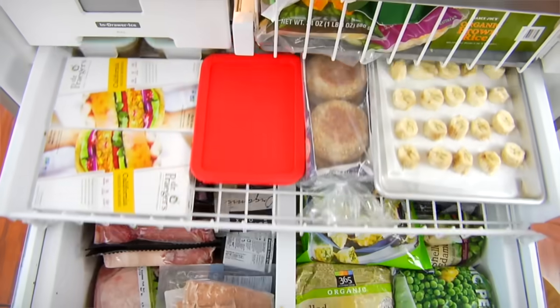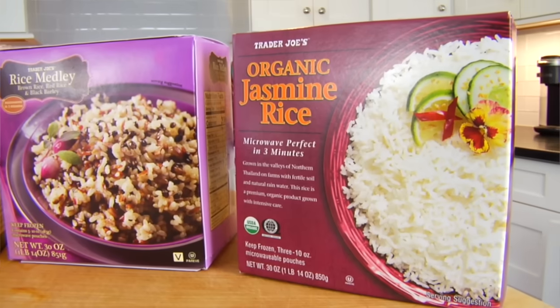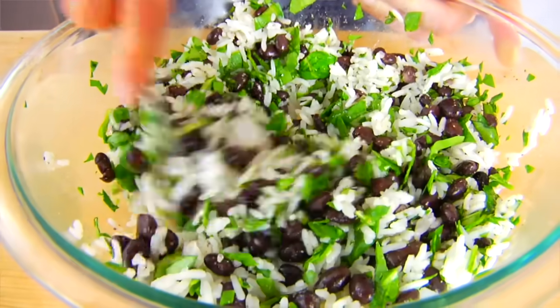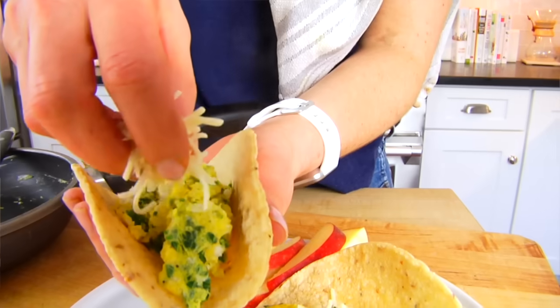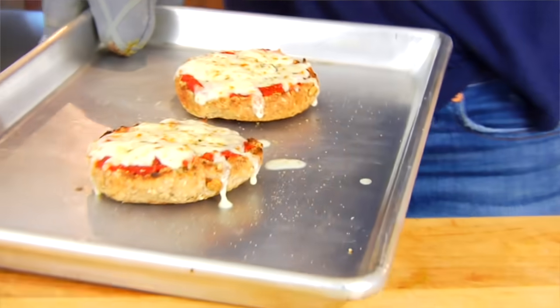Now, as for the freezer, I'm not really a huge frozen food person, as you're about to see, but I definitely have some staples that I keep on hand for nights when I am just in a pinch. We have nothing fresh or on hand, and I have no plan. This is basically what I'll turn to instead of ordering a pizza.